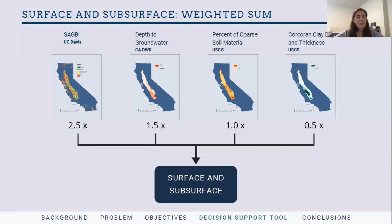We weighted depth to groundwater as the next most important factor. We wanted to prioritize areas with enough storage space to receive the recharged water and avoid issues with root zone residence time. Percent of coarse soil material and core and clay are weighted less heavily. While important for understanding how the recharged water will move in the subsurface, even areas with potential confining layers may still provide opportunities for recharge. We want to acknowledge that these relative weightings are one of the areas with greatest uncertainty in the design of our tool.